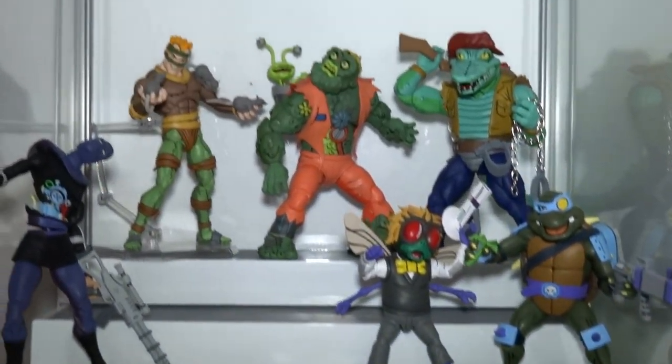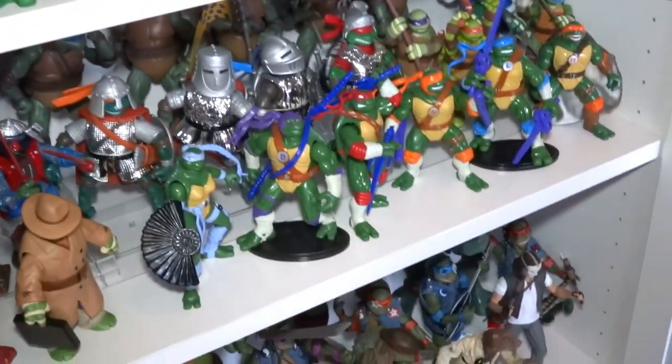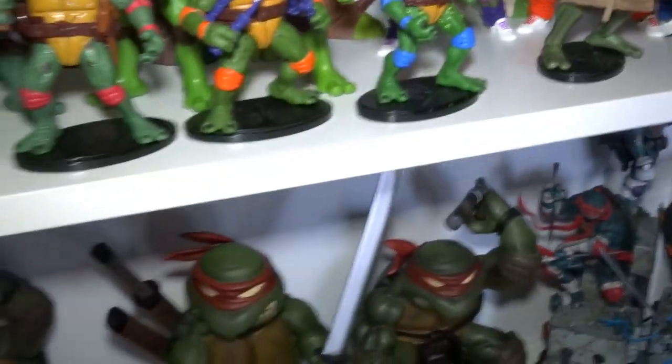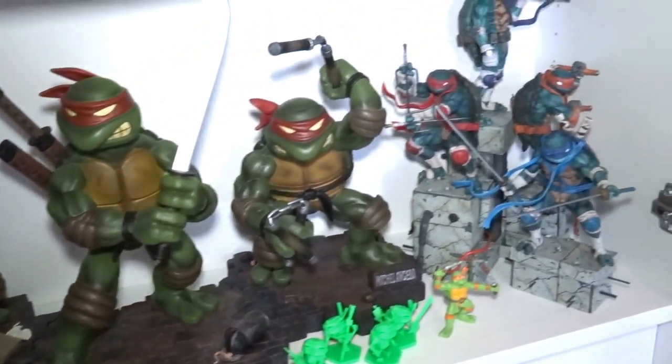And we got the animated villains once more. Rat King, Alligator, whatnot. You know, again, if I name all of these things, I'm gonna just die. I'm gonna fall over and die. My voice is already dying, so, you know, here's some more Turtles.